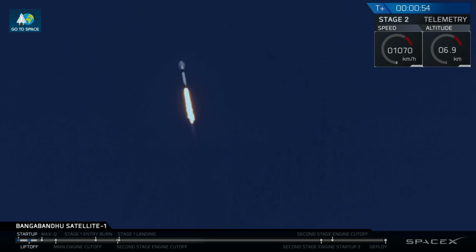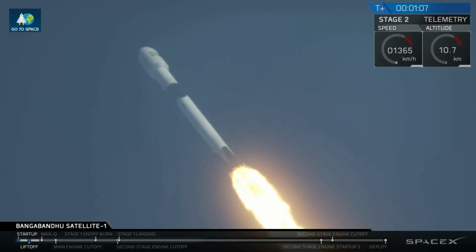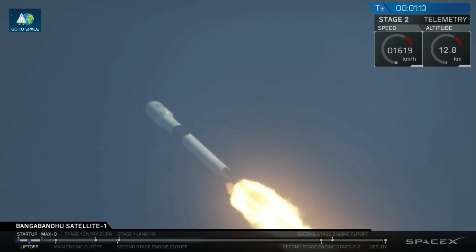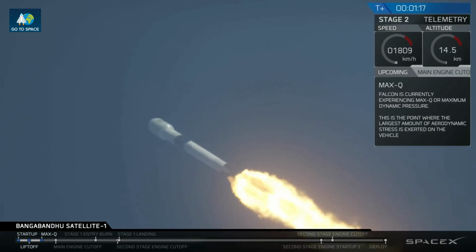And you saw Falcon 9 lift off in a beautifully clear shot there at 4:14 p.m. Eastern. At T plus 10 seconds, the thrust vector control system tilted Falcon to begin a pitch kick maneuver to get it going sideways. You just heard that we're going supersonic, and we're about to go through max Q when the rocket's pushing hardest against the atmosphere. Vehicle is experiencing maximum dynamic pressure.